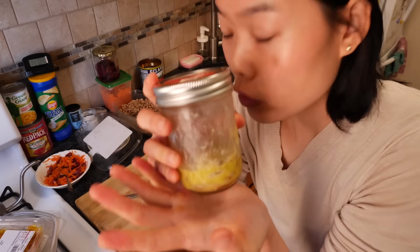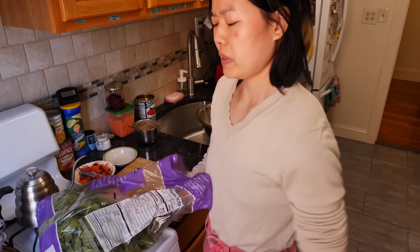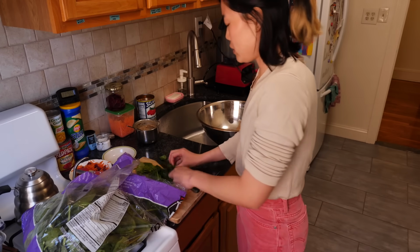Yes, garlic, cooked in oil. Haven't tried it yet? Try it today. I think I'm experiencing heart palpitations. Oh my god. This is not good for my mental health.